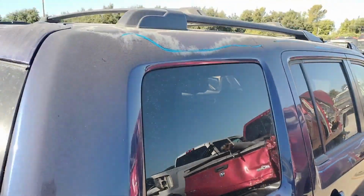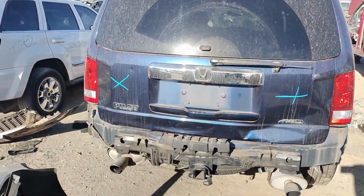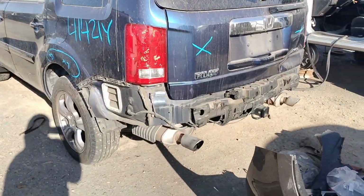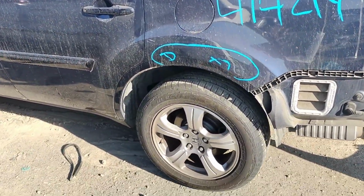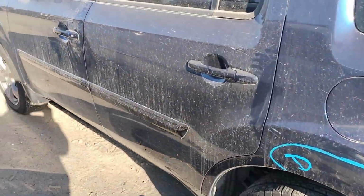Quarter panel looks good, except for the paint problem up there. Rear deck lid's no good. This quarter panel over here, it's got a few good dents in it. Got a paint problem up there on the top too as well.